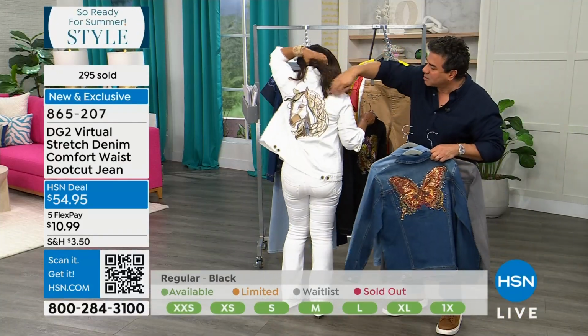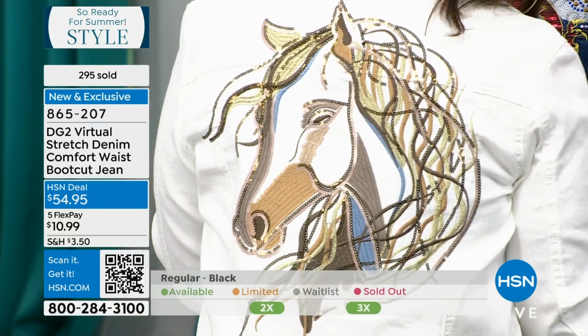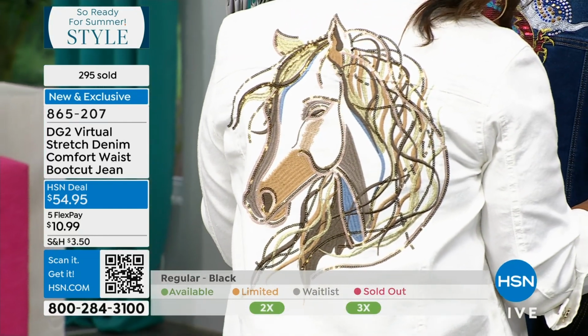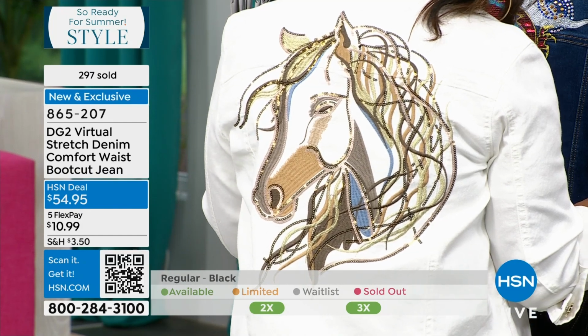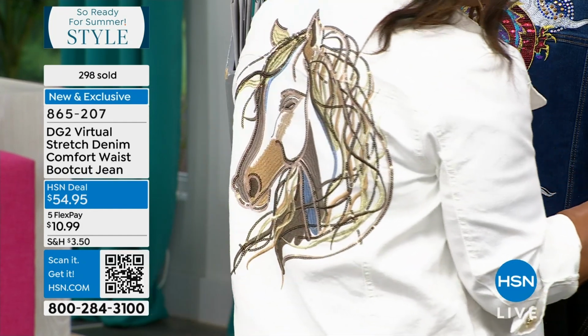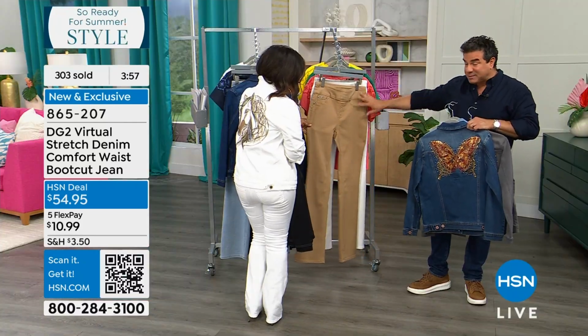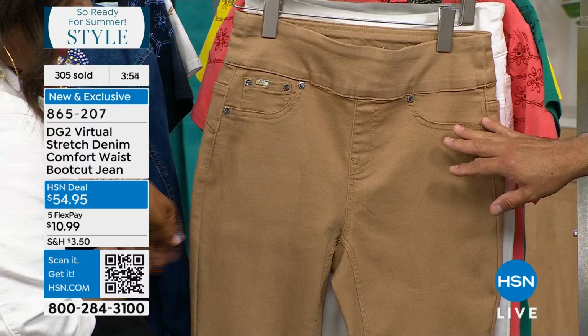All right. Okay, so Marlo is wearing the white, which is the horse. Now you've seen it a few times. And it's the most limited. I don't know if it's the most popular, but it's the one we have the least of. I know that our Jean Queens online have already been buying this one up because a lot of horse lovers. And how gorgeous is the white? And sand is the number one color, which has been the number one seller in virtual stretch. This is our brand new sand.